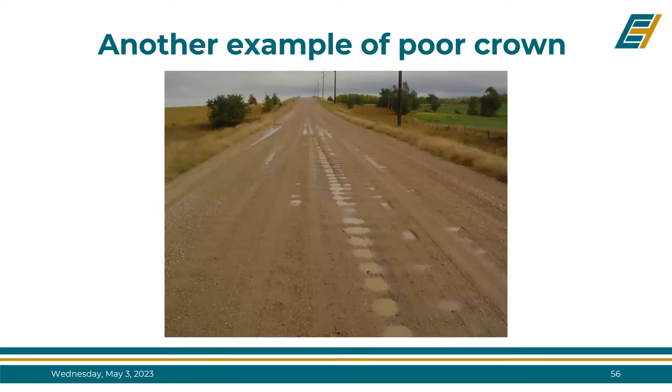Another great example, just not enough crown on this road: potholes, washboarding, a little bit of ruts. This would be a very uncomfortable drive. Roads like this are what lead to a lot of calls coming into our foremen, our superintendents, our public works directors, people complaining about the condition of the roadway.